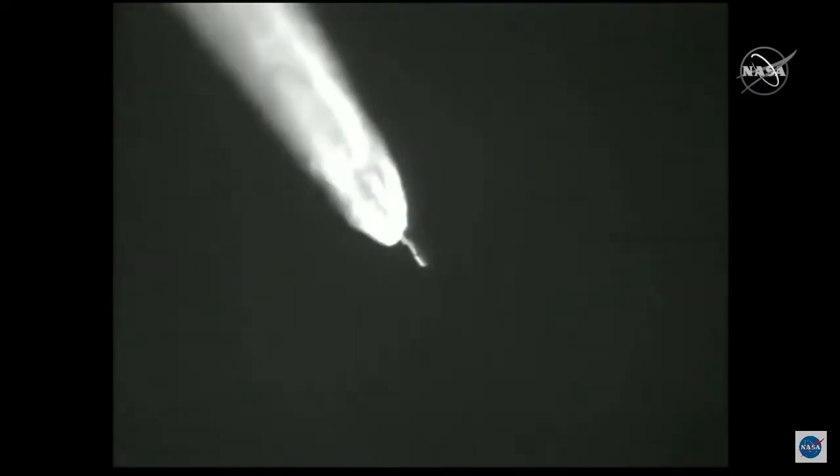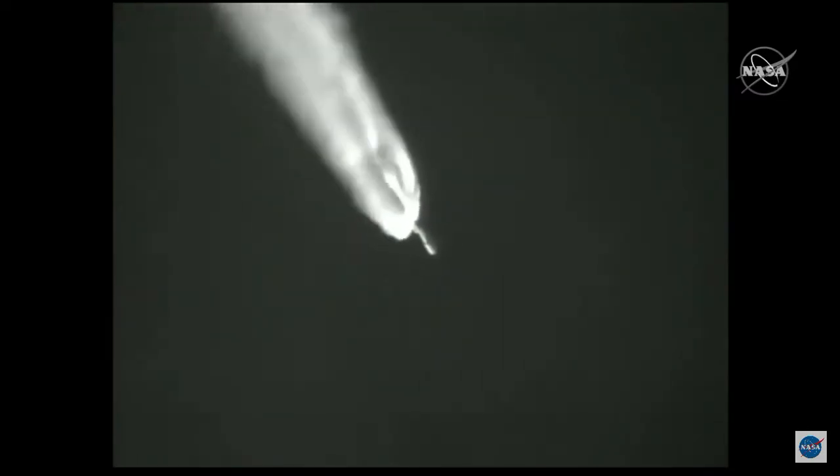Standing by for SRB burnout shortly. And we have burnout on all 4 SRBs. Burnout pressure signatures look good. Standing by for SRB jettison shortly.